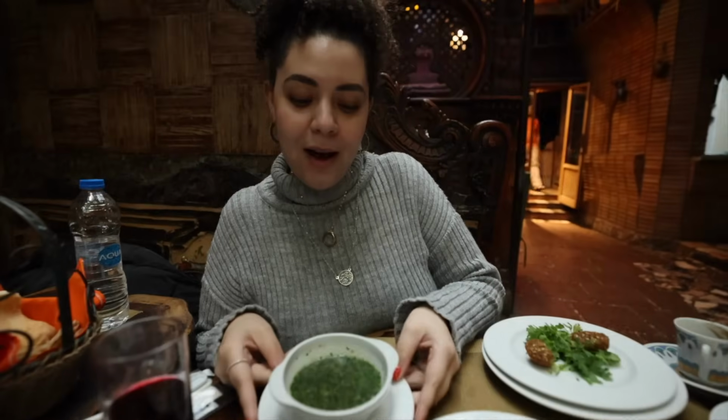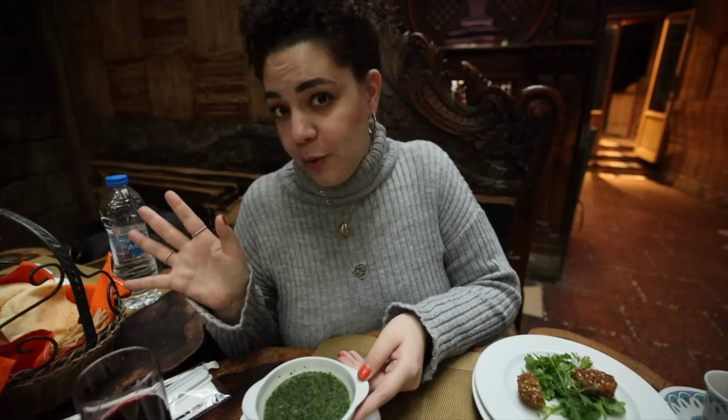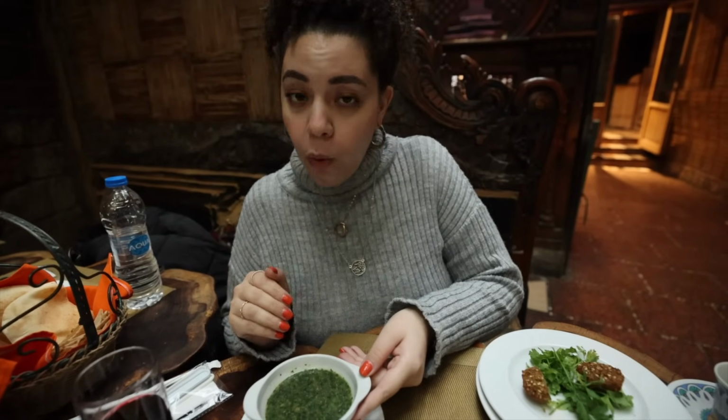We got something that I've been wanting to try even before I came to Egypt. This is one dish I was so curious about. So this is molokhia. Koshari is the national dish. Molokhia is the queen of the kitchen. There are a few people out there that don't like this. We don't talk to them.